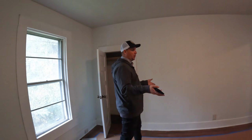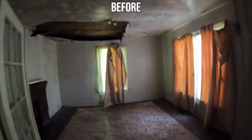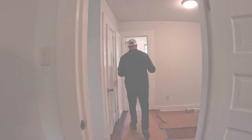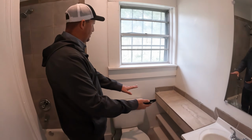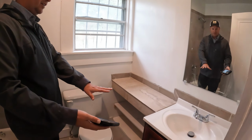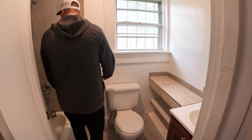It's easy to pick apart something, but if you saw how it looked before, whoo-wee, it was in bad shape. So now we've got our restroom here. Not loving this little setup, but I do see the purpose of having it here. Headspace, trying to create some storage. Yeah, it is going to give the tenant a lot of room here.